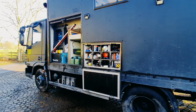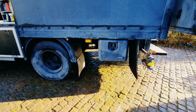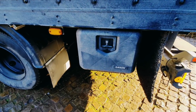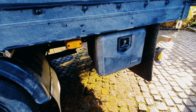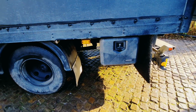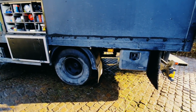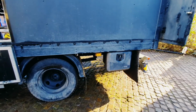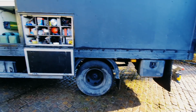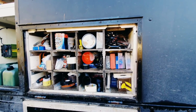Right, so here's the outside storage. Well, apart from, hang on, start again. Right, so outside we have 2 of these Daken truck boxes. I got them from the International Camper Van Show off someone who's got an Overlander. So there's 1 on either side, and they're dead handy to put my jump leads in and tow bars and paints and other bits and pieces. So, well, this is my work lockers.